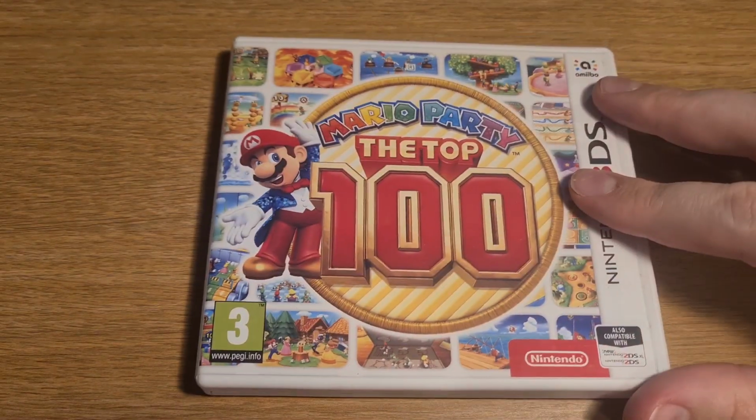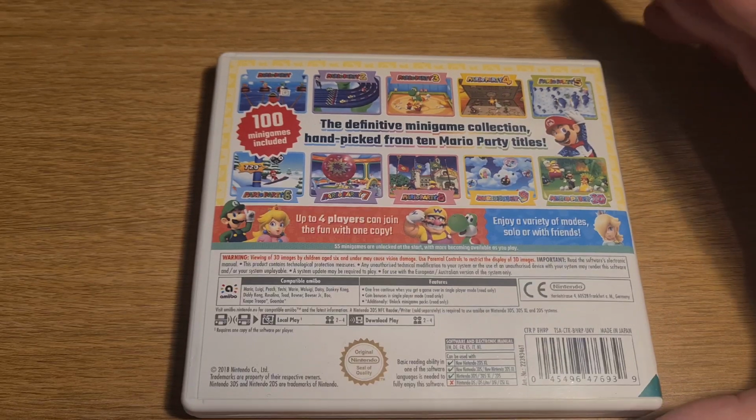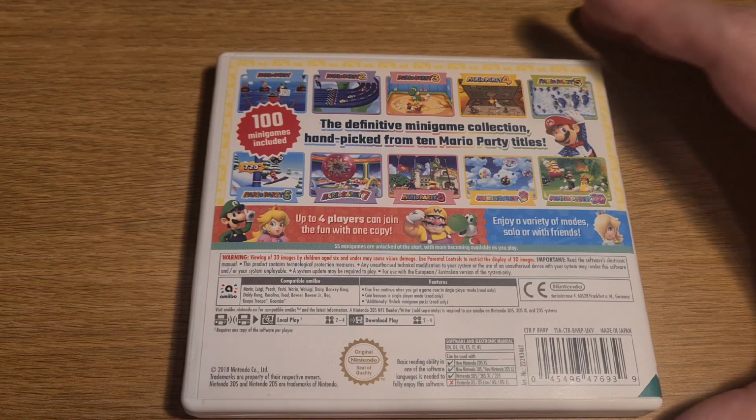And the final Mario Party game I have, Mario Party The Top 100. This is probably the best of the bunch, I feel. Kind of a definitive collection there, as it says, collecting 100 different mini-games from past Mario Party titles.